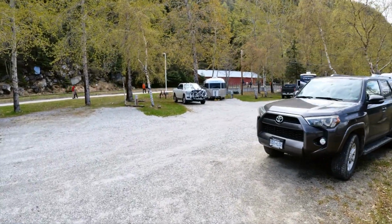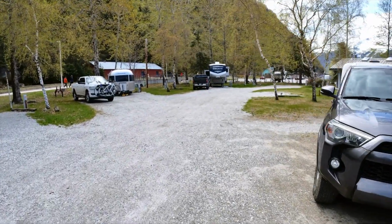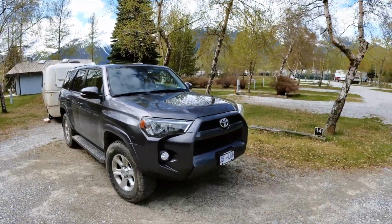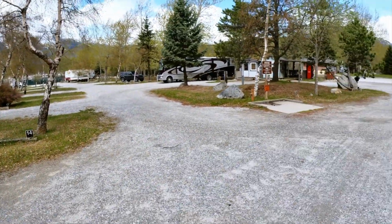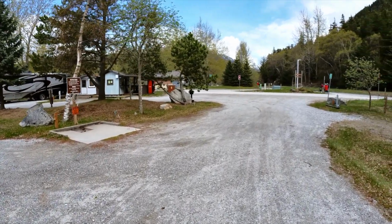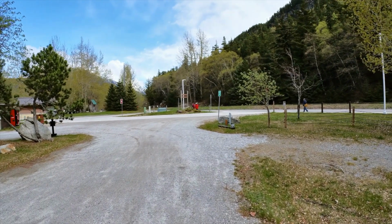And again, just a really nice little campground, $45 a night. You really can't beat that. It has all the power, all the water, everything you need. So let's go ahead and head into town. Again, this is for those of you that decide to drive here to Skagway. It's one of the few cruise ports that you can actually do that. All right, we will see you in town.